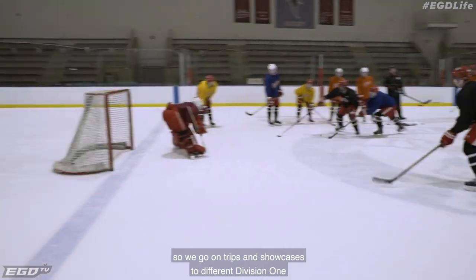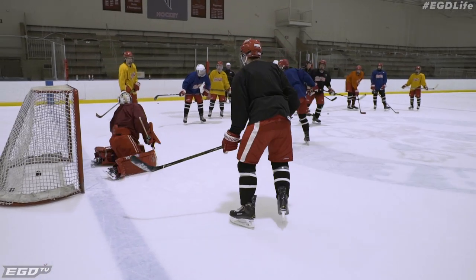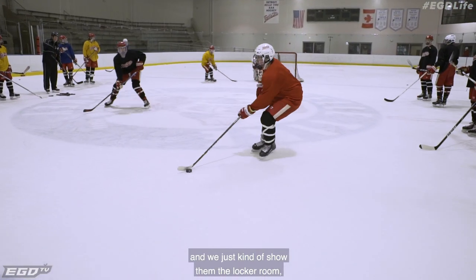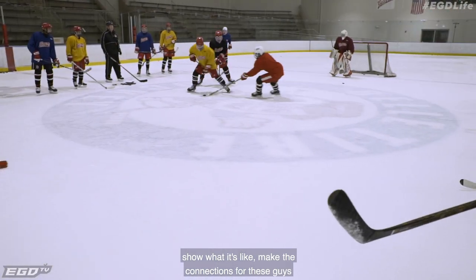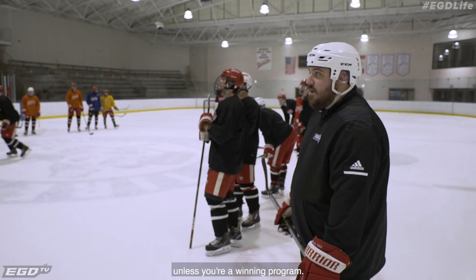So we go on trips and showcases to different Division I colleges like Ferris, Ohio State, a bunch of different places, and show them the locker room tour. We were at Lake Superior State earlier in the year. And we just kind of show them the locker room, show what it's like, make the connections for these guys, and their play has to speak for itself, obviously. We preach to them that none of this happens unless you're a winning program.